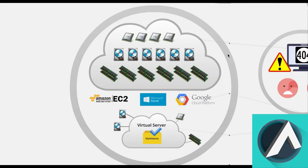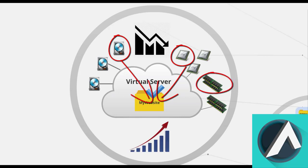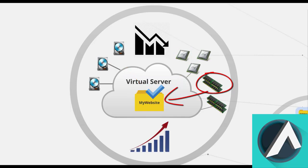With your server set up with cloud hosting, you're now in a position to scale your infrastructure up and down as your website application needs. So remember in year 2, when we had a spike in traffic? All we need to do is tap into the cloud and upgrade our virtual machine. We can add a CPU, a hard drive, more RAM, and more bandwidth, all at the click of a button.